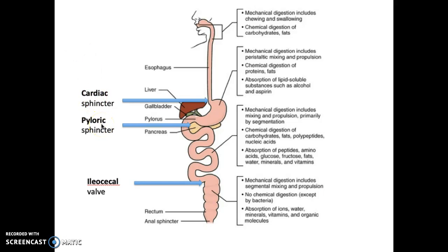So while all of these valves help control the flow of this digestive material from one area to another, the pyloric sphincter plays an important role because it helps control the rate of digestion and the direction of the movement into the digestive tract. Also I'd like to mention that when food enters the mouth, it's referred to as bolus, this pile of food. And then as it moves down, it's referred to as chyme.